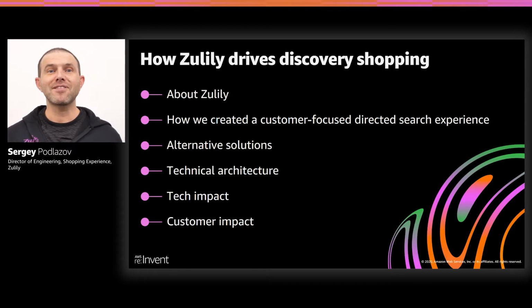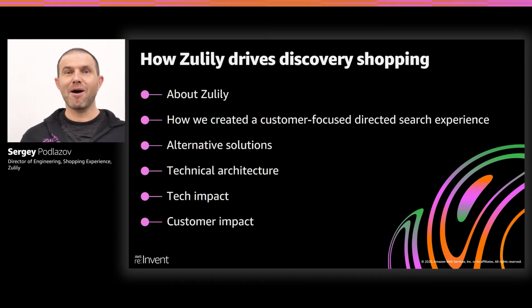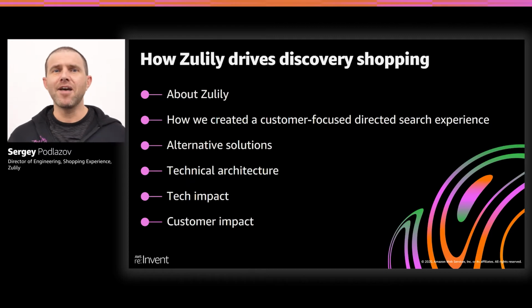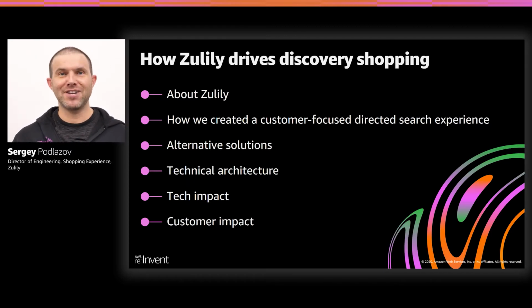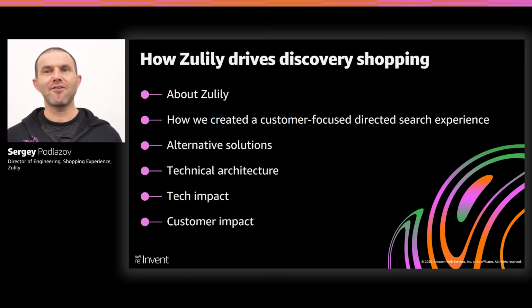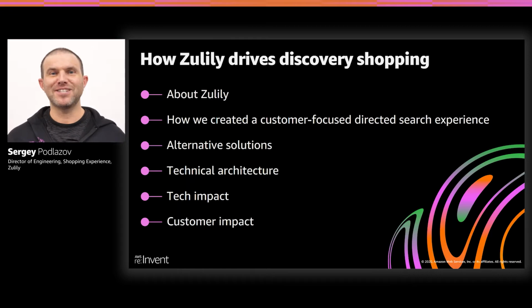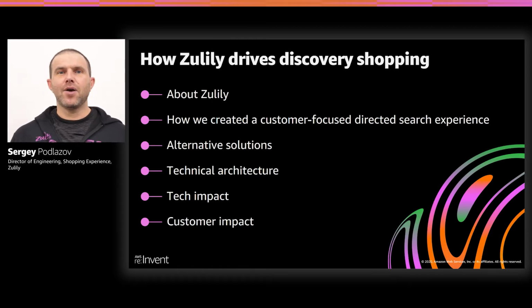Let's quickly cover the agenda first. I'm going to say a few words about Zulily and introduce the company to you. And then we'll dive right into defining a great, fun, and engaging search experience. We'll cover alternative solutions. We'll talk about technical architecture and dive deep into it. And we'll close off by covering the technical impact and the customer impact of this feature. So without further ado, let's get started.